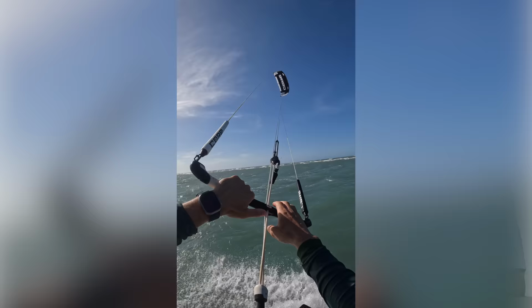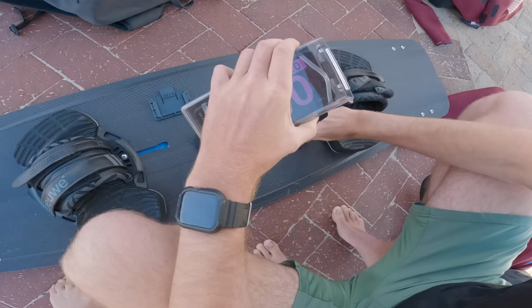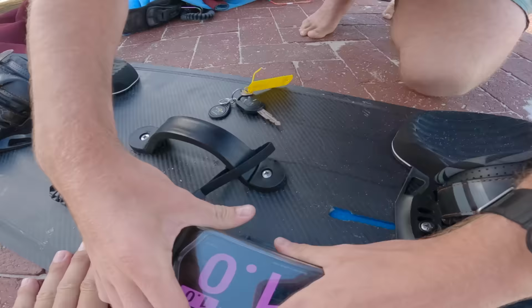So to use Surfr in a board mount, you need to buy a board mount. Surfr sells them for 69 euros. You put your phone into the board mount, you close the water lock, and you put it on your board.